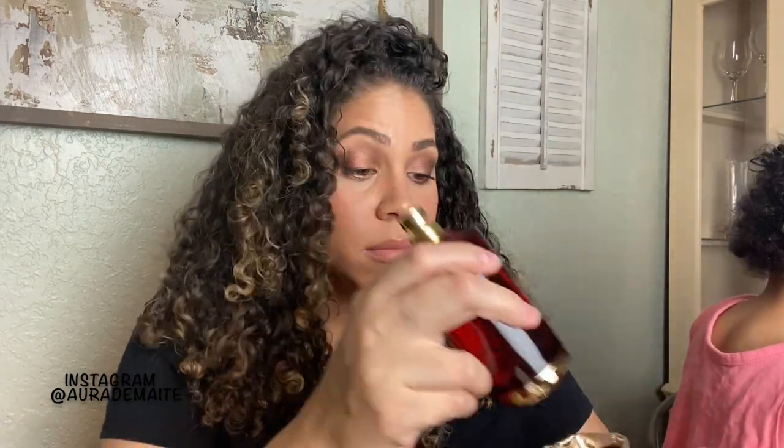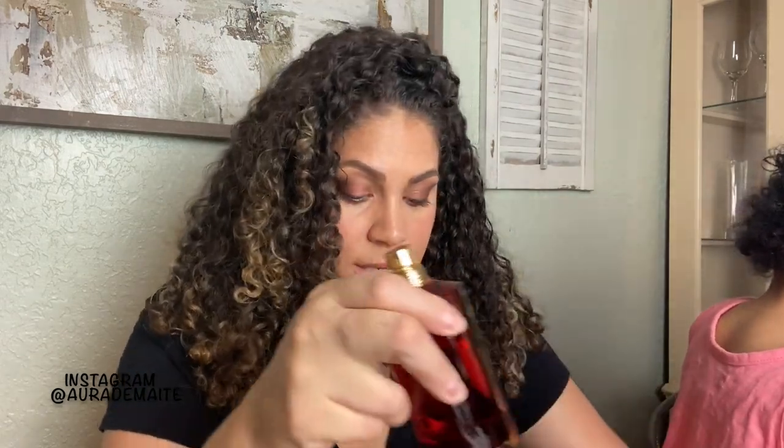Yeah, that's really nice, you guys. Definitely more masculine. I don't mind that so much, but not a safe blind buy unless you absolutely love all tobaccos. But yeah, wow. Did I show you guys the top of the bottle? How pretty, too. It has this little thing at the top.